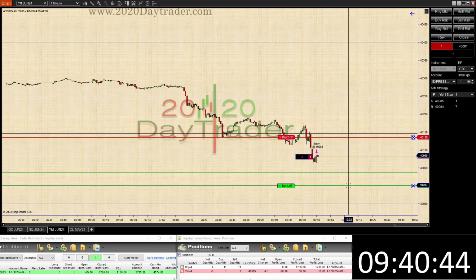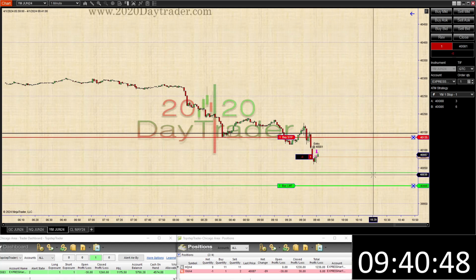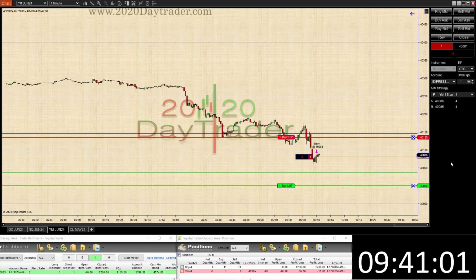Then I'll be happy to take that trade if it goes quick. But if not, once it gets through here, I'll start trailing my stop and then see how much we can squeeze out of this trade. Should be good for about a $200 loss or win, which still, even if I took this trade and it was a loser and I called it a day, I could still put almost $1,000 in my pocket for the day. So not a bad day.